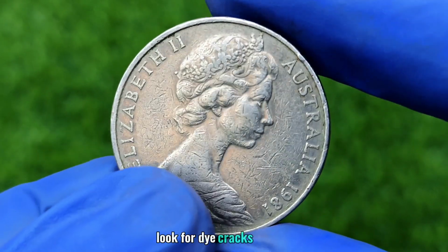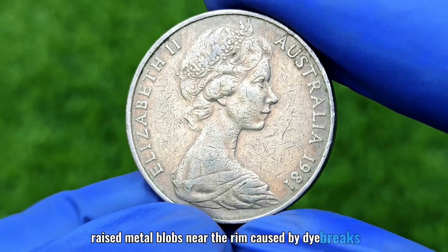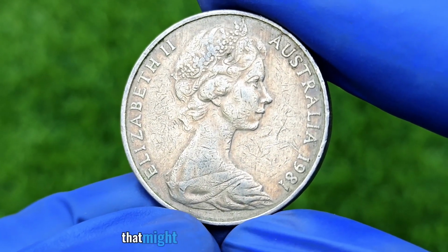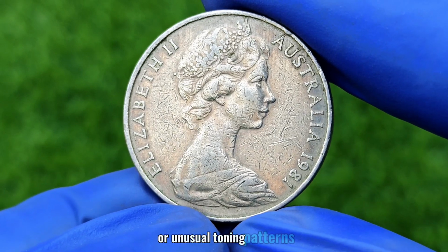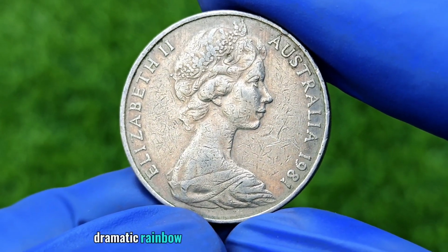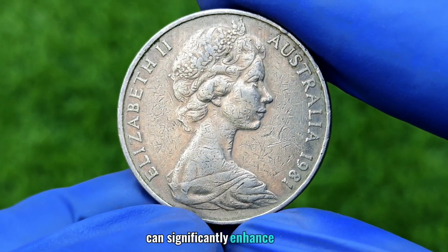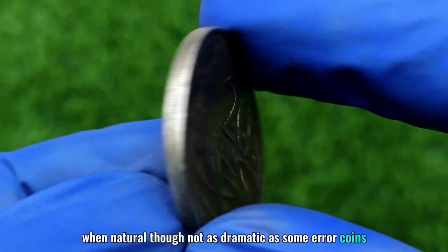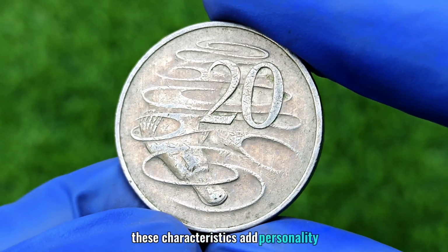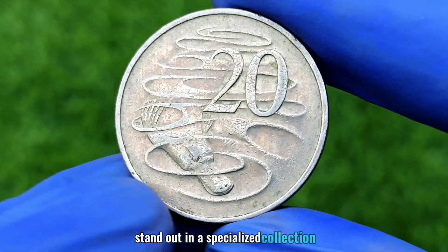While no major errors define this issue, sharp-eyed collectors can still find interesting varieties. Look for die cracks or cuds, raised metal blobs near the rim caused by die breaks, striking anomalies that might create a ghost platypus effect, or unusual toning patterns. Dramatic rainbow toning or distinctive black patinas can significantly enhance value when natural. Though not as dramatic as some error coins, these characteristics add personality and can make an otherwise ordinary coin stand out in a specialized collection.